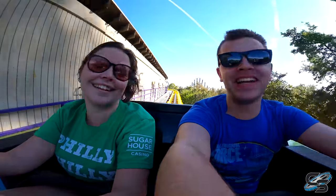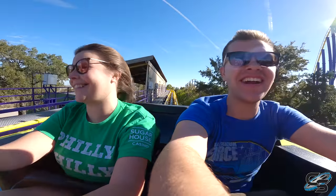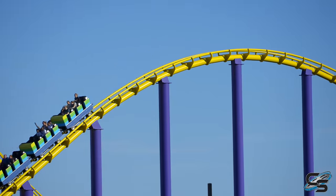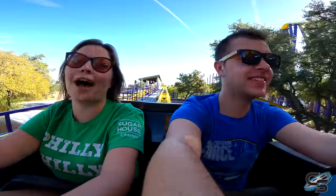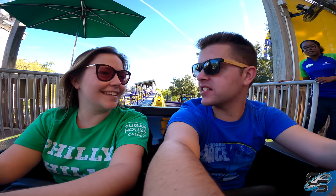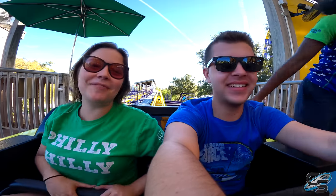That ride is funny. The airtime is hilarious because it's so graceful and floaty until the last second when you just slam down. It feels like being dropped. Not into that. It reminds me of the airtime on Shockwave at Six Flags Over Texas because that kind of has the same vibe. Way more aggressive.